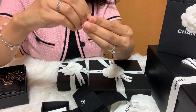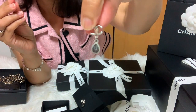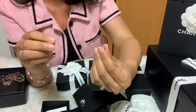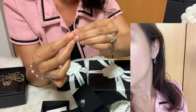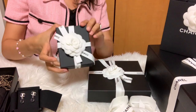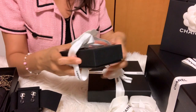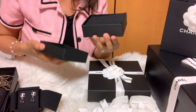So the stamp, it's in there and I can't read it because it's too small. I will try it so you could see how it looks on me. Okay, next is this one. Here.